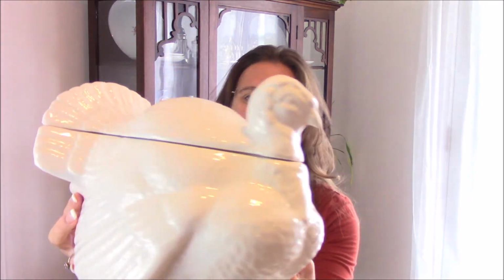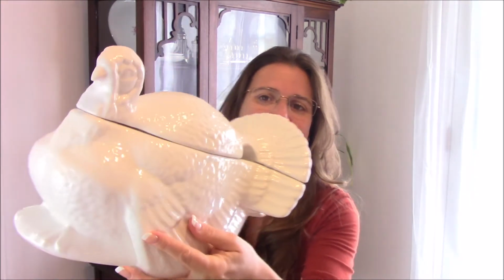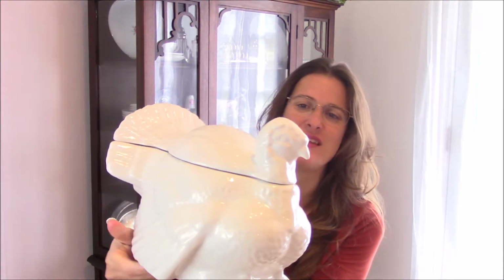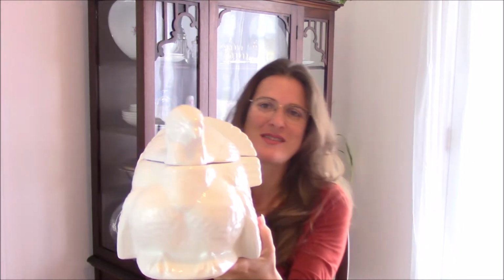This is the turkey that I picked up for the $10 Goodwill challenge. I've already shared him. If you haven't seen that video, I will link it below. He is so heavy. And he lives on top of my china cabinet, and I love these types of things for the different seasons. He is gorgeous.